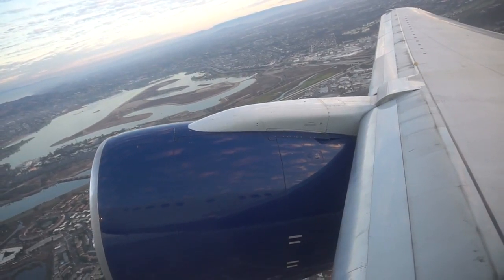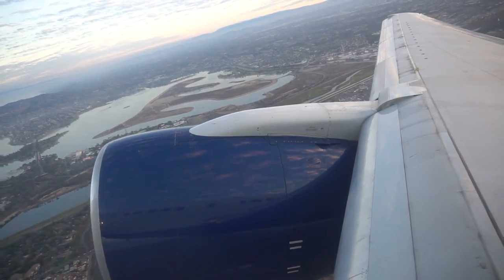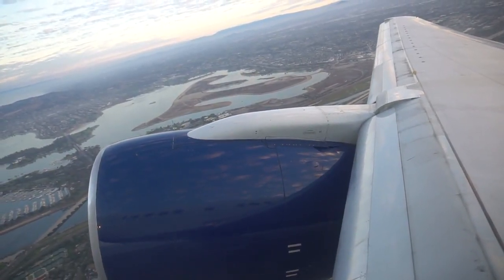I must admit that this was one of my favorite takeoffs, particularly due to the sound. While the Rolls-Royce powered 757 is my favorite, the PW2000 is a close second.